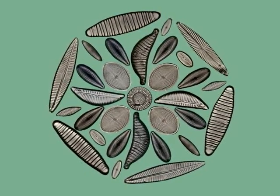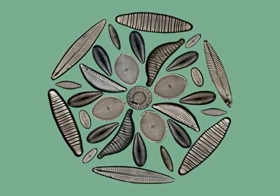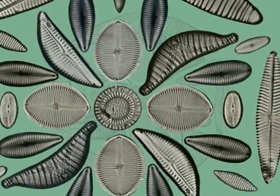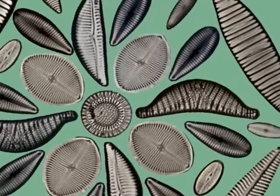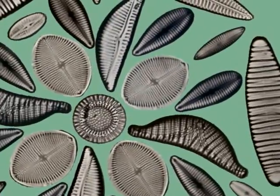Diatoms are microorganisms that live in water. The various shapes of diatoms include circular, crescent, and boat-shaped. The outer shells of diatoms are made of silica, which forms into elaborately patterned transparent glass. Diatoms are classified according to their shape and the patterns on their shells.